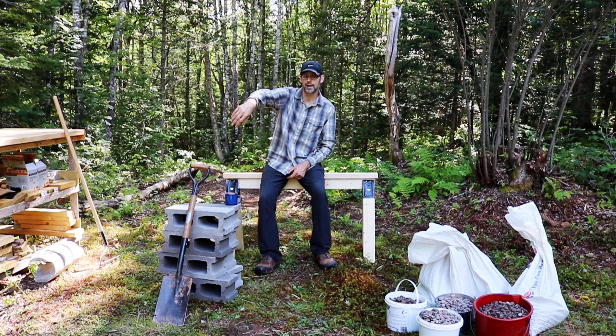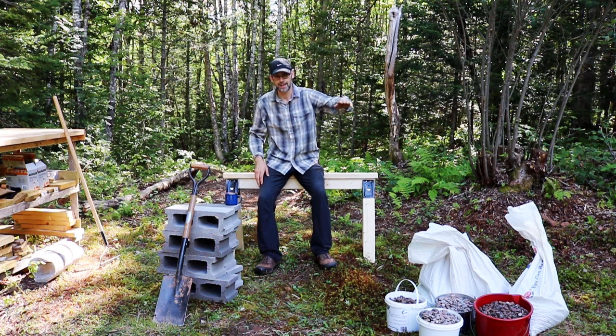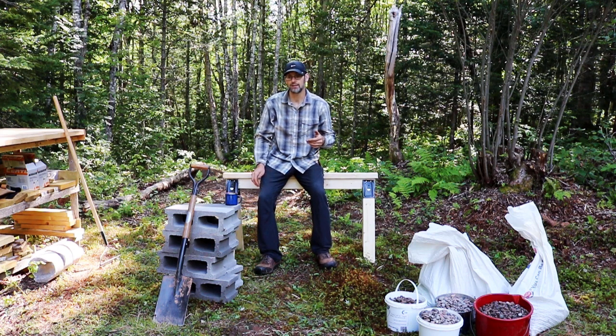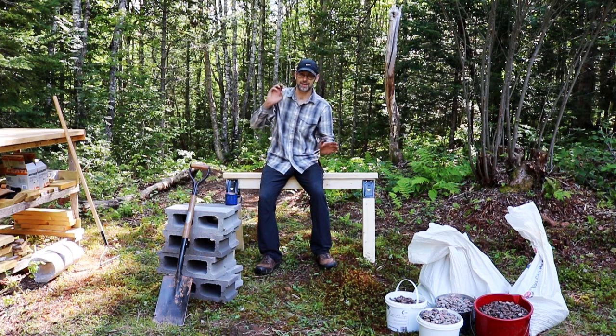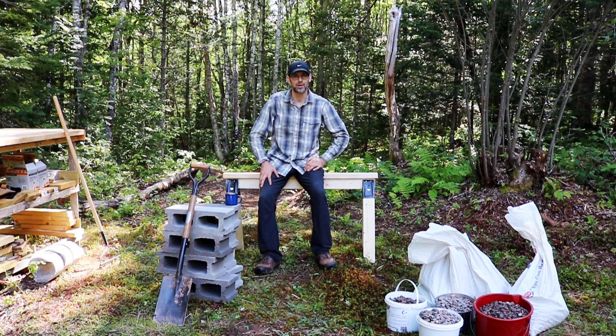I'm going to add at least one extra cinder block to each of the back ones, which are the lower ones, and I'm just going to level as best I can the three up front. And then whatever gravel I have left over is going to go to maybe another set of three in the center, but not as deep and not as heavy. But as you can see, I got a fair bit of gravel. It was a lot of carrying, but you know, it's surprisingly heavy, but you don't get a lot for it.